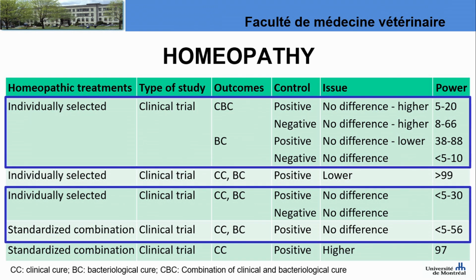So as you can see, 3 trials did not report differences in clinical or bacteriological cure rate in comparison with positive or negative control groups. However, as you can see on the right of the table, the study power was low, thus it is not possible to conclude on non-inferiority or non-superiority of homeopathy in comparison with control groups.